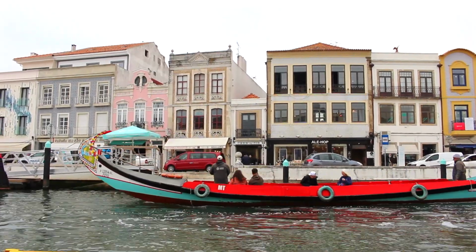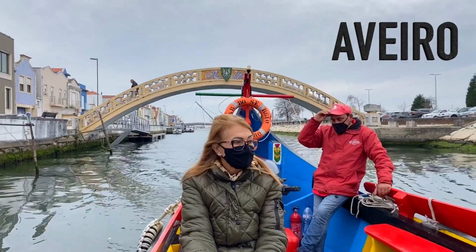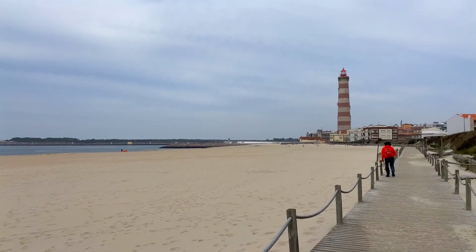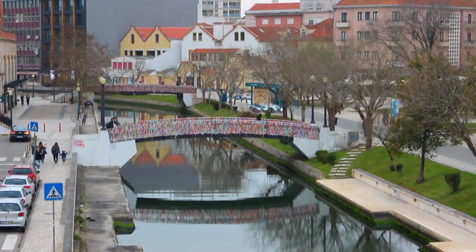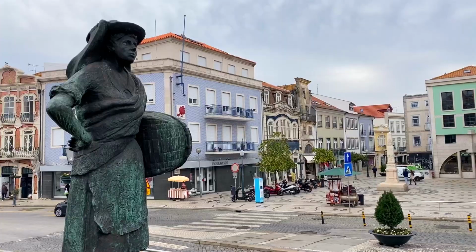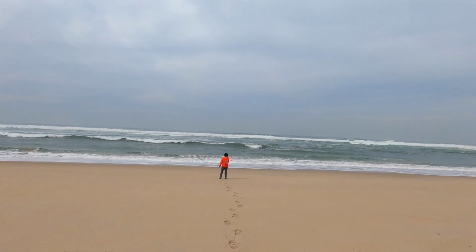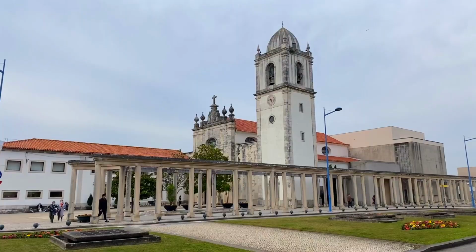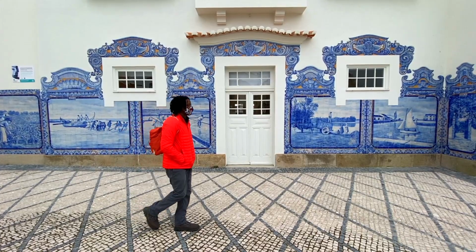If you want a little taste of Venice in Portugal, then you want to check out Aveiro, a seaside town known for its beaches, striped houses, and canals that you can sail down on gondola-style boats. Now, we took a day trip to Aveiro from Porto, and even on a gray, overcast day, the city shined with both natural and architectural beauty.